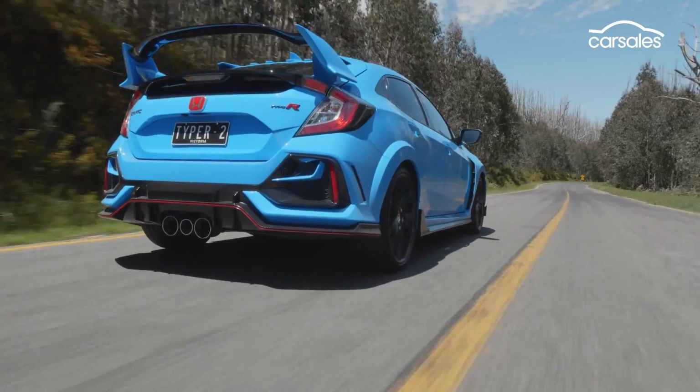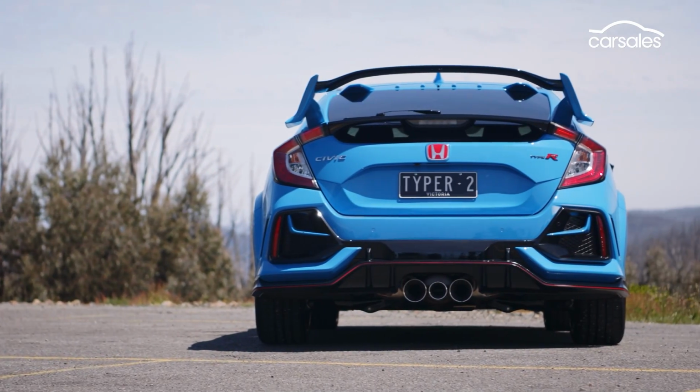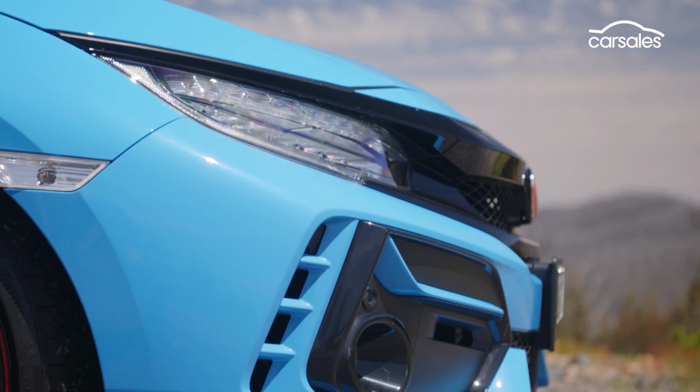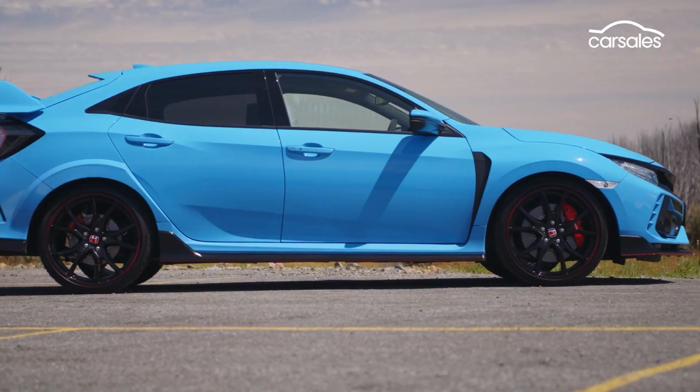Aussies love a hot hatch. They are brand builders. They endear people to companies and they help define the organisation's DNA. More than ever, Honda needs the Civic Type R to be at the top of the hot hatch pile. And we've got some good news for them.